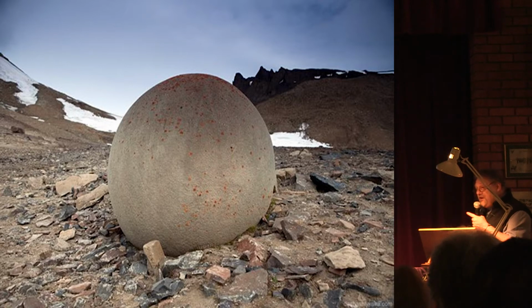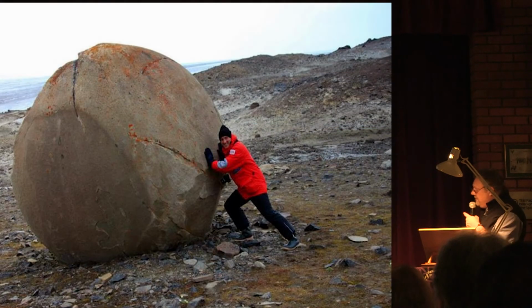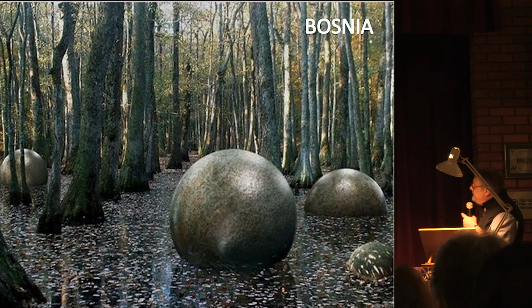Exactly the same as the ones in Costa Rica. And this is in Russia, by the way, as you can see. Some of them are very, very large. If we go to Bosnia, we find stone balls.